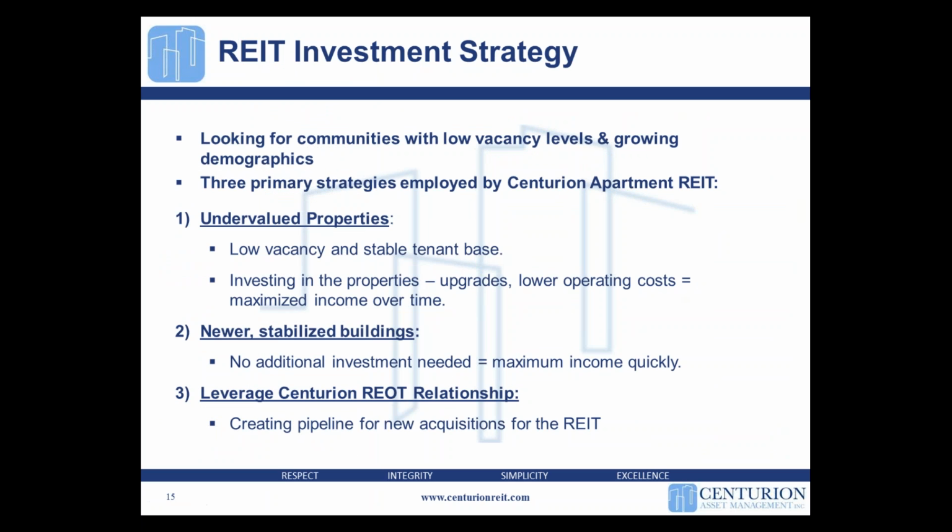Sometimes they need to be improved, renovations, and all that does is result in these buildings becoming a lot more efficient in operating costs, and therefore we can generate a higher yield over time. Which creates a growth opportunity for the investor as well. You got it, because your buildings are worth a lot more.